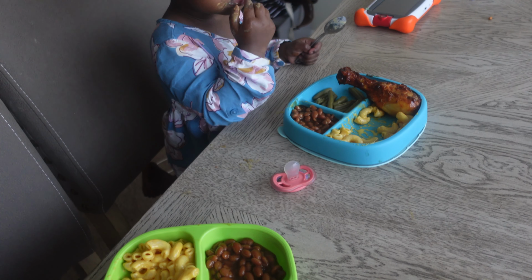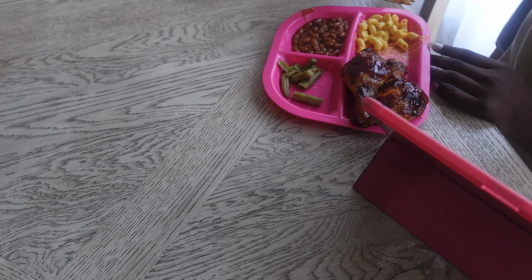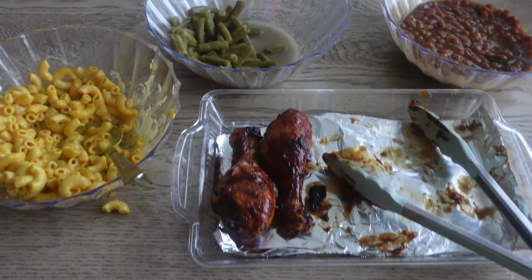Go ahead, Kyra. Y'all look at Star. Star probably gonna eat all her little food. Looks like they're going for the macaroni first. I'm gonna make me a plate and sit down with you guys. I don't know why I didn't get me one.